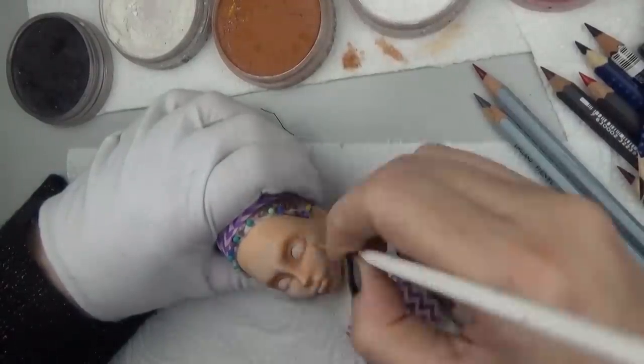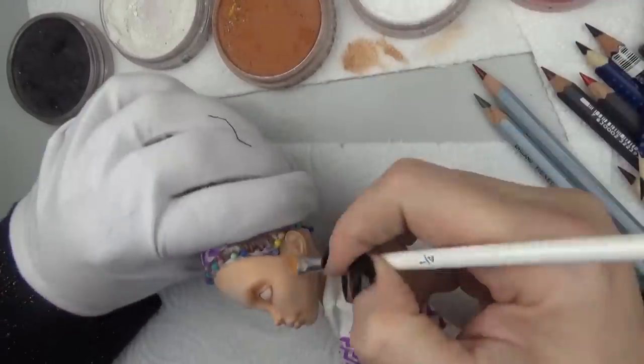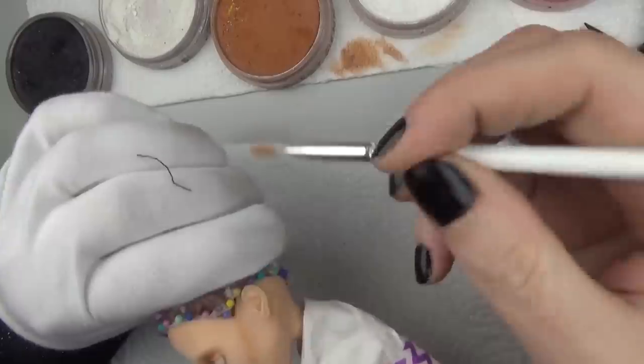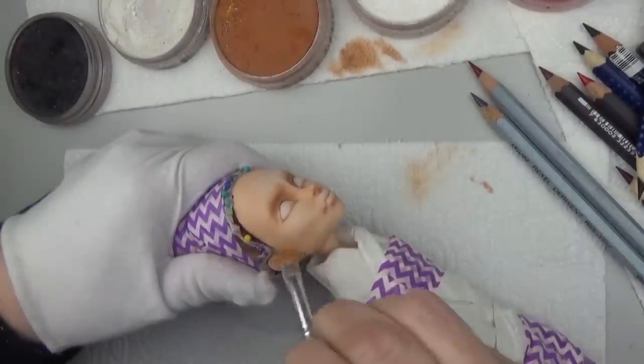So I'm using some white for highlighting the forehead, nose, cheeks and chin. And then I'm getting some darker shades to contour the cheekbones.